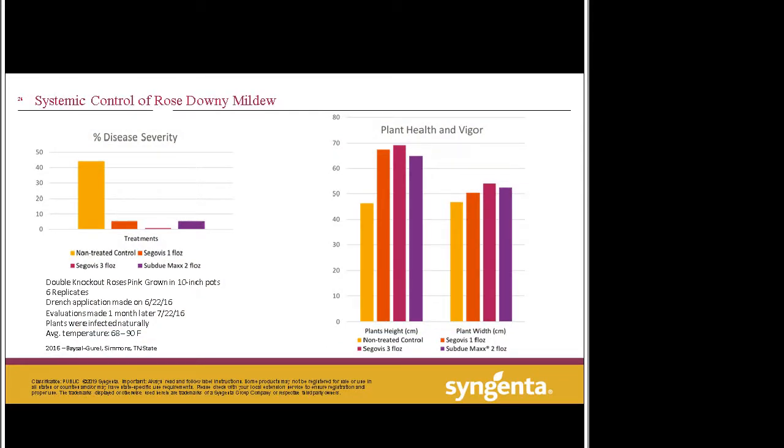The next slide is showing just that. It was a trial on rose downy mildew with Subdue applied as a drench, and you can see both the 1 ounce and the 3 ounce rate of Segovis. The plants had a pre-existing condition of downy mildew already. It's a bit of a woody plant, and you can see that all products were keeping the disease at bay when applied systemically as a drench.